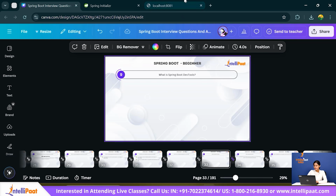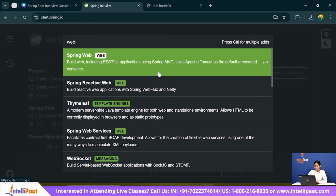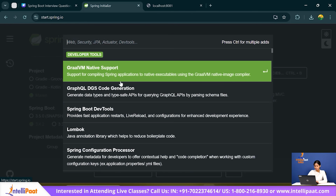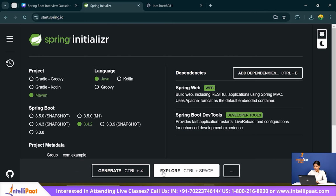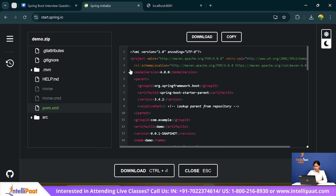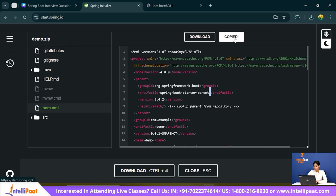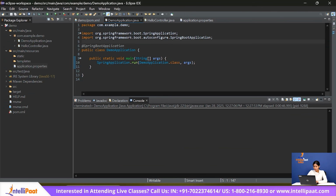So what you have to do is go to Spring Initializr, add web, we already had it. Let's just download both of them. Spring Web we added. Other than that, we need Spring Boot DevTools. Yeah. Okay. Now let's click on Explore, and there is your POM file. Oh God. Okay. Copy it.